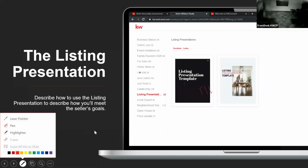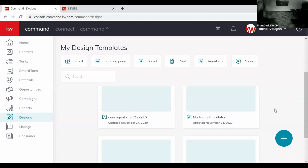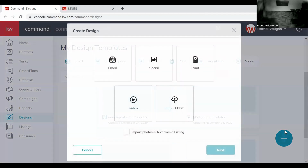So I'm going to go to Command, guys. I'll stop sharing with you for a second. Where's Command down here? Share. Okay. So I'm in Rachel's Command. In Designs here, guys, we have at our disposal a really nice listing presentation. I switched mine to this. So if you go to Designs and then hit the create button over here, you want to create a print. You hit next.